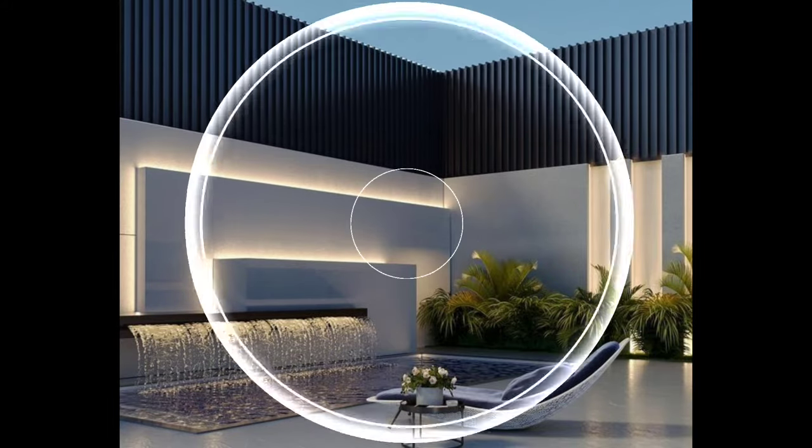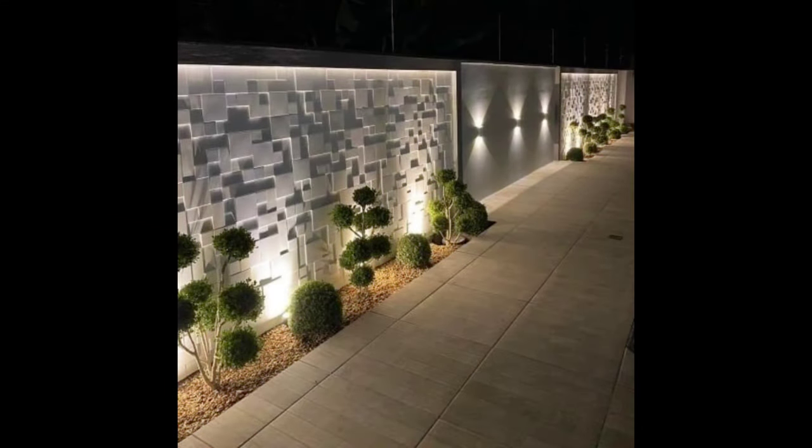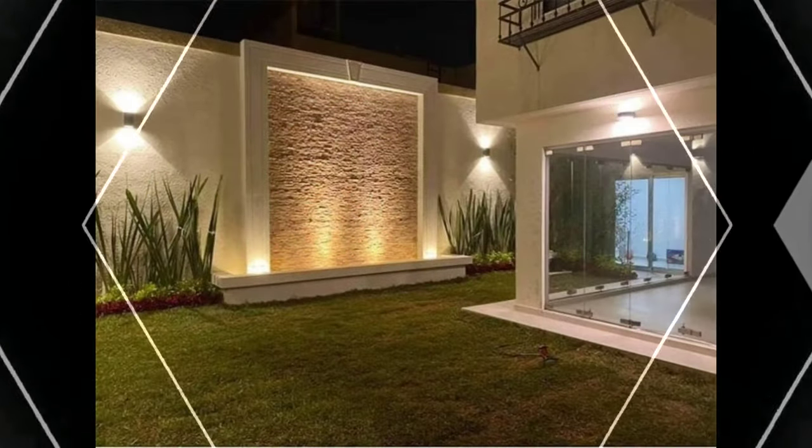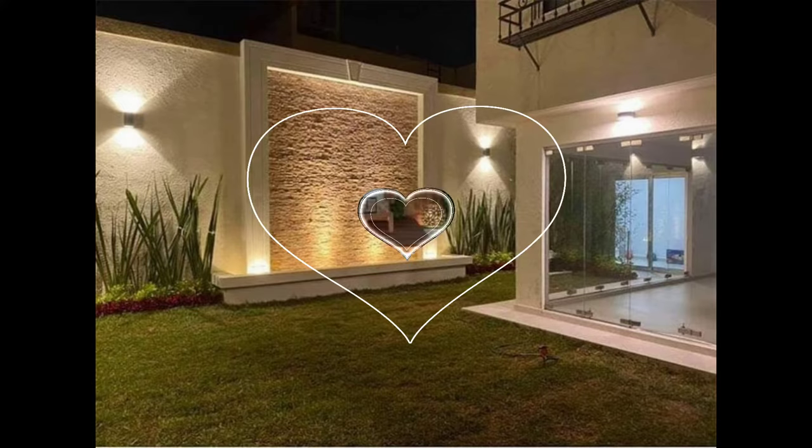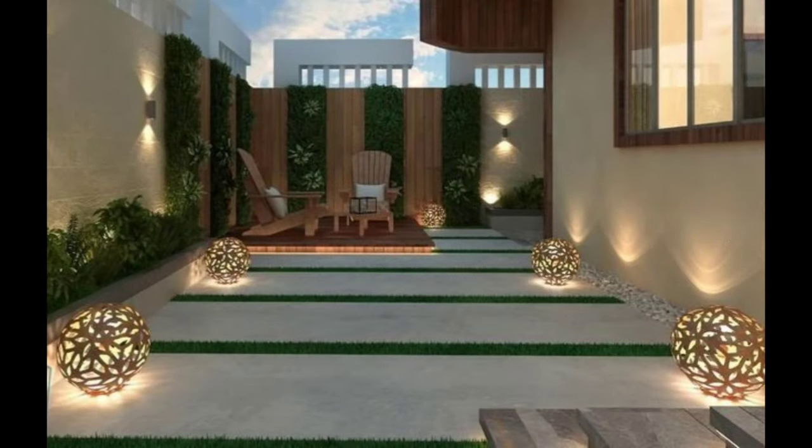2. Wood slats. Wood always brings a warm and cozy look, and it never goes out of style. It can work with any design theme and add a lovely natural element to the boundary.